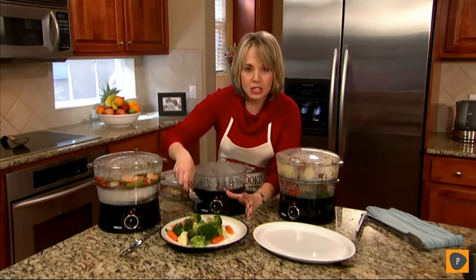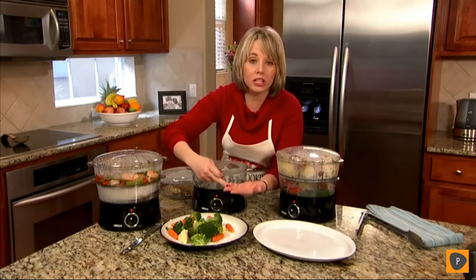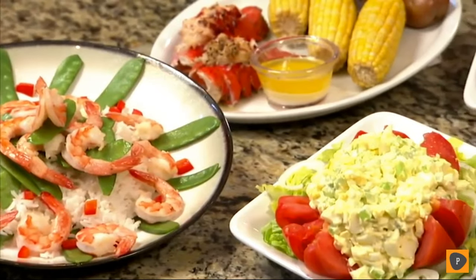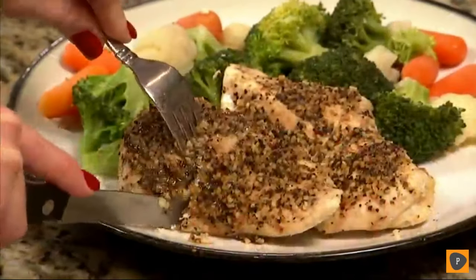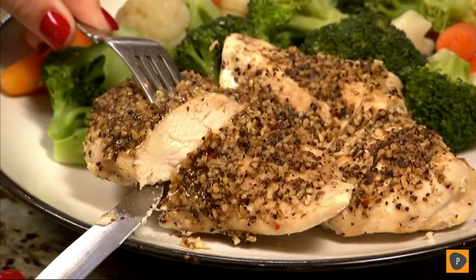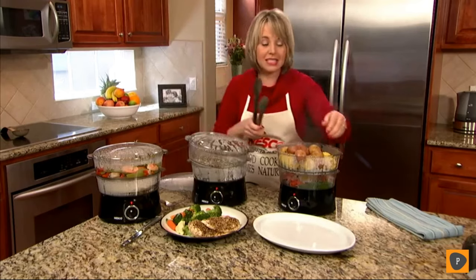The reason is you're steaming the vegetables as opposed to nuking away or boiling away the freshness. Steaming vegetables also locks in the minerals, the nutrients, and of course, the juices. Look at how moist this chicken breast turned out. Now, another thing that is ideal with the steamer is seafood.